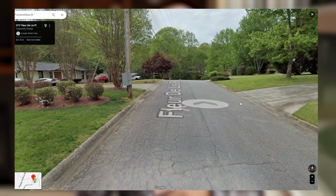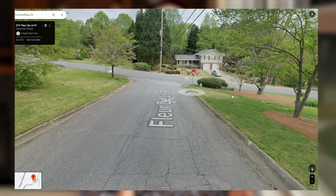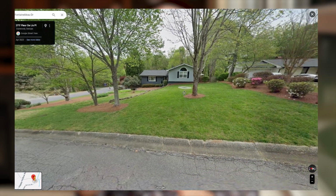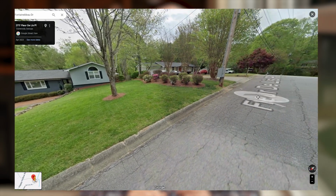And then rotate the little view around, just like you see I'm doing on screen. Rotate the view around and take a look at the street. If the street's a thumbs up, great. If it's a thumbs down, then cross that off your list. All that you're really trying to do at this point is eliminate all the ones you're not interested in.